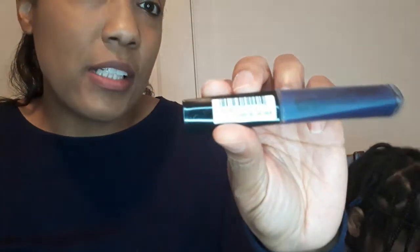This one is Blue Iris. Do you think this one's gonna look better than the black or no? I think that one's gonna look better than the black. It looks glittery. Glittery? Yeah. I don't know about the color, but the brush feels great. Okay, so what do you think of the blue? I think it's thumbs up. Okay. So, you like blue.